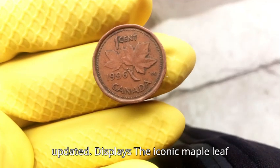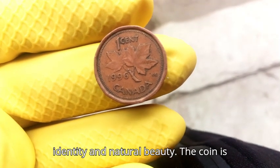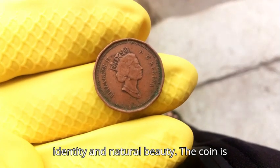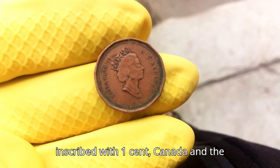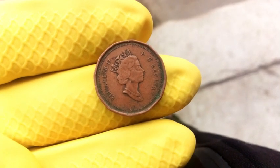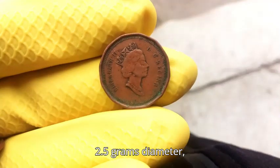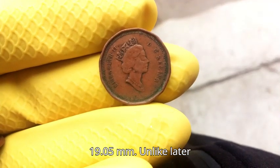The reverse displays the iconic maple leaf twig designed by G. E. Kruger Gray. The maple leaf is a symbol of Canada's identity and natural beauty. The coin is inscribed with 1 cent, Canada, and the year 1996. Metal composition: 98% copper, 1.5% zinc, 0.5% tin. Weight: 2.5 grams. Diameter: 19.05 millimeters.